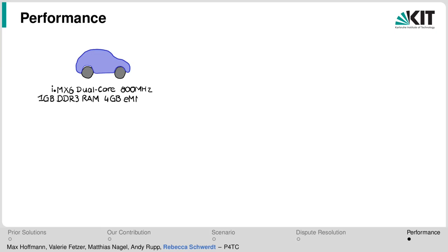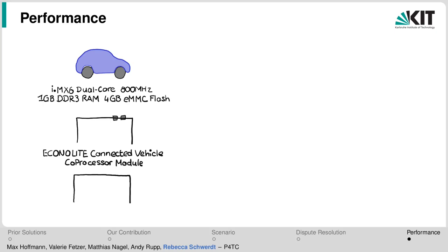So, lastly, let's have a look at how well our protocols perform on realistic hardware. For measurements on the user side, we use an IMX6 dual-core processor with 800 MHz, 1 GB RAM and 4 GB flash, which is also used in the Savari MobiWAVE 1000 onboard unit. For roadside units, we take the Econolite Connected Vehicle Coprocessor module as a reference system. And for the toll service provider's backend server, which handles wallet issuing and billing protocols, we measure on a standard laptop, although we would expect the real-world toll service provider to be equipped with more powerful hardware.